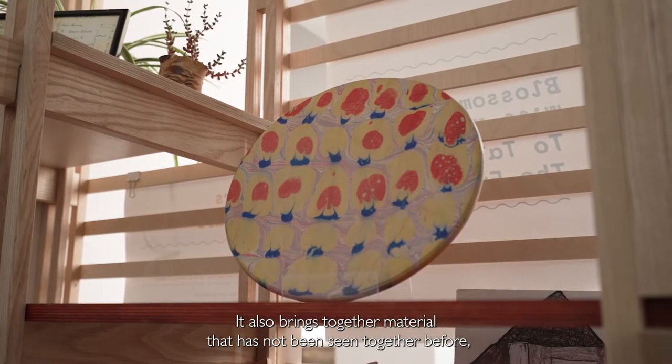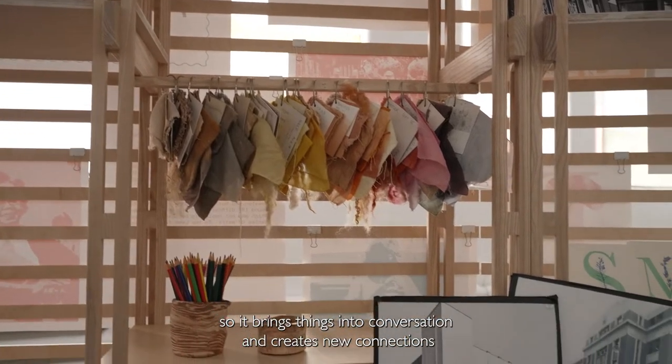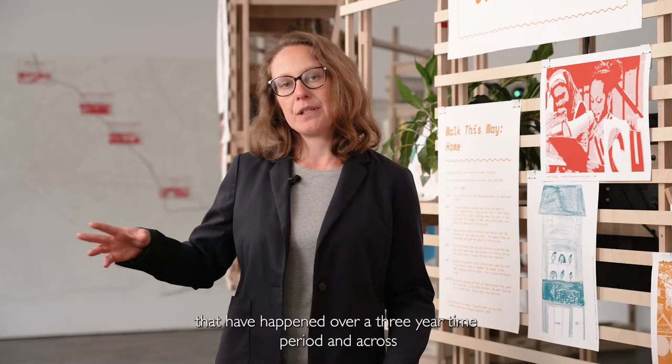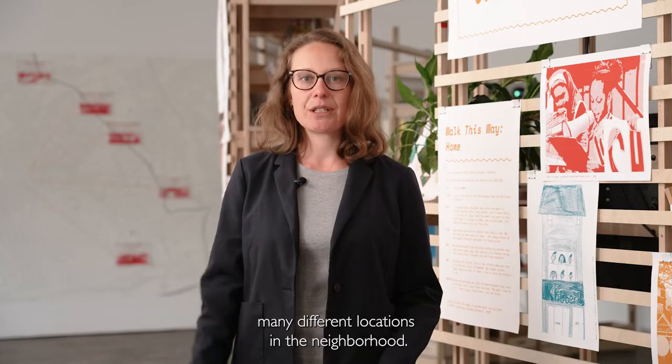It also brings together material that has not been seen together before. So it brings things into conversation and creates new connections and meaning between these projects that have happened over a 3-year time period and across many different locations in the neighbourhood.